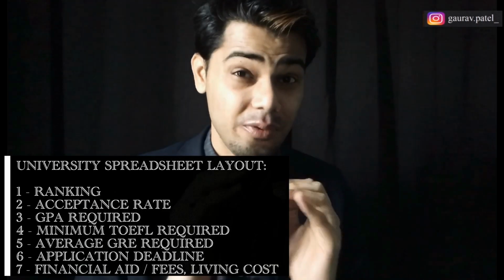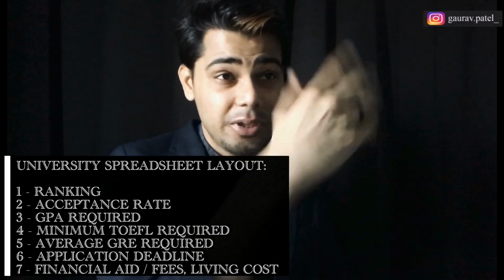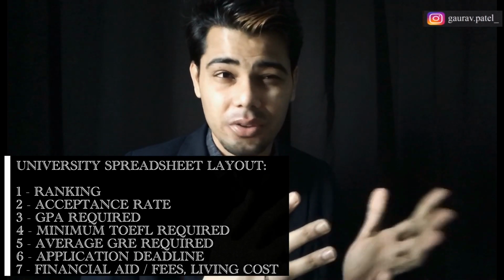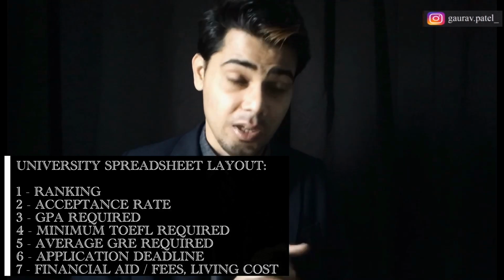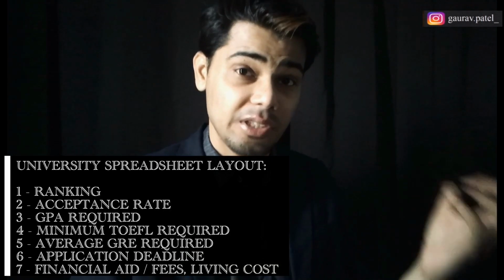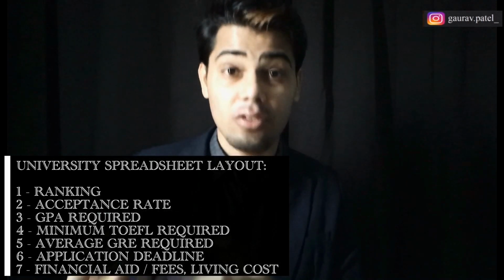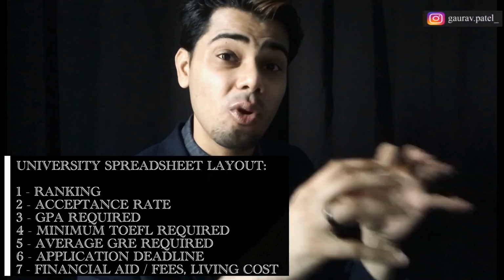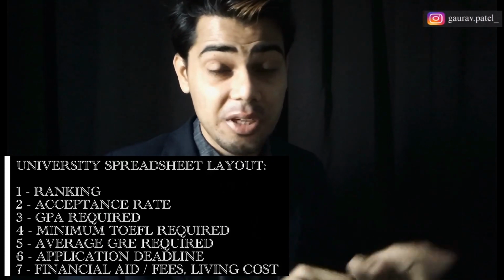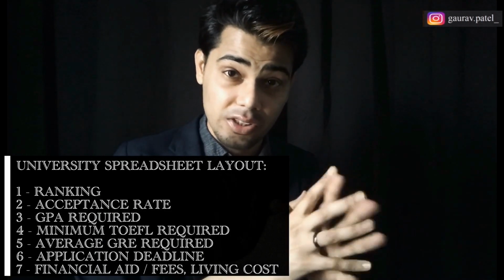That is very, very important. Suppose you are applying for spring 2021, then you have to have a certain deadline. In fall 2020 they will be having a deadline, so it is highly recommended you focus on that too, so that you know when to start the application and what to do. Now the final column would be financial aid. If you're focusing more on financial aid, I recommend you write down a column for financial aid, because this is what you are focusing on.